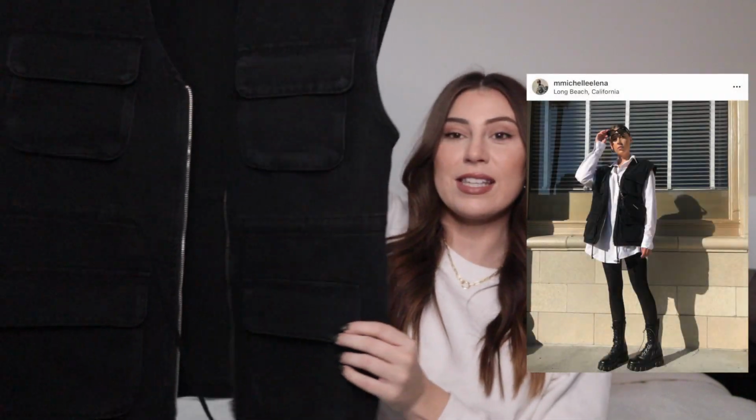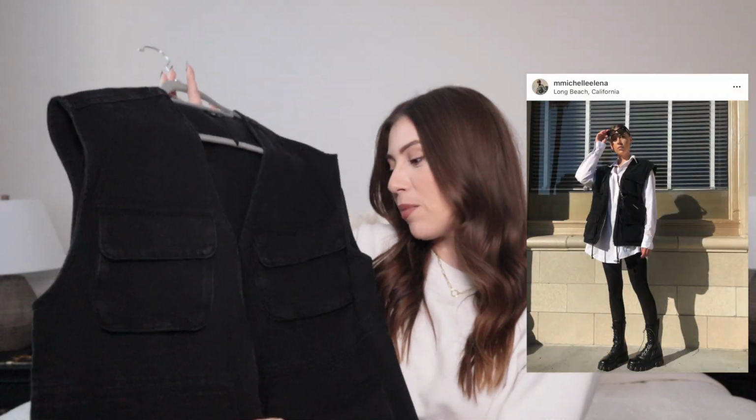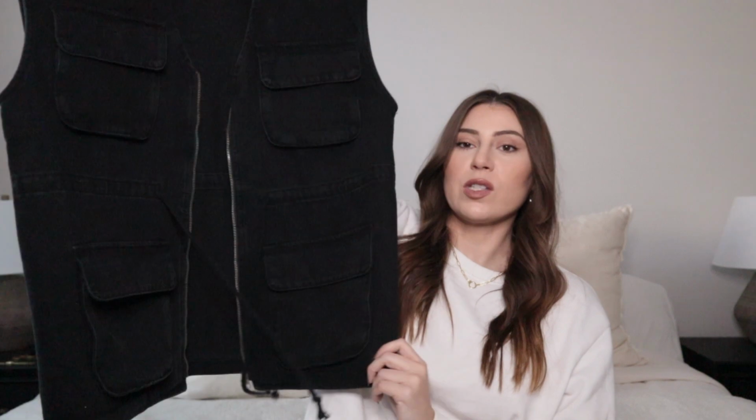Next, I have this vest. This is a denim zip-up vest, and I think it is so cute. I love that I can throw it over things, especially when it's not incredibly cold, or I could just wear a sweatshirt or a long sleeve with it. I even wore this with a white button-down shirt with some tights and boots, and I really love the way that look came out.